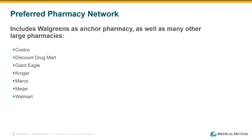So our preferred pharmacy network, as you'll see here, Walgreens is our anchor pharmacy, but we do have other major chains that are listed here that are part of our preferred network. This is not an all-inclusive list. So again, you do want to check our online directory for a full comprehensive listing of all of the pharmacies that we do have.